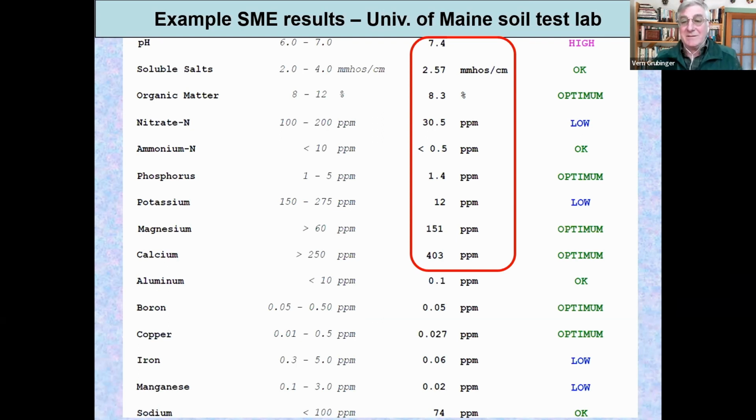You have to wait. When you first put that in, you get a spike in microbial activity, the ammonium, and if you don't let it go all the way to nitrate, you can have plant injury. So that's just telling you, have some of the materials I've added had time to go through the mineralization cycle? And then these others, the phosphorus, potassium, magnesium, calcium, we're just looking at the soluble forms of them.